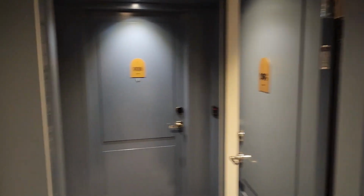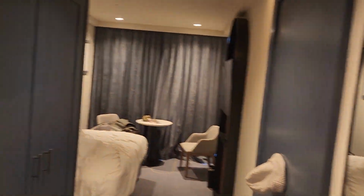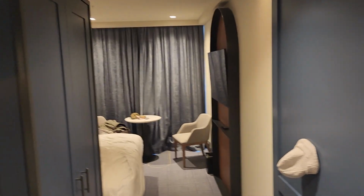So 909, I've also got some, look at this, the door to the door. So obviously you can get some multiple suites hooked up that way if you're travelling in a large group. Okay, so here is the room. Now, numerous pros and cons.